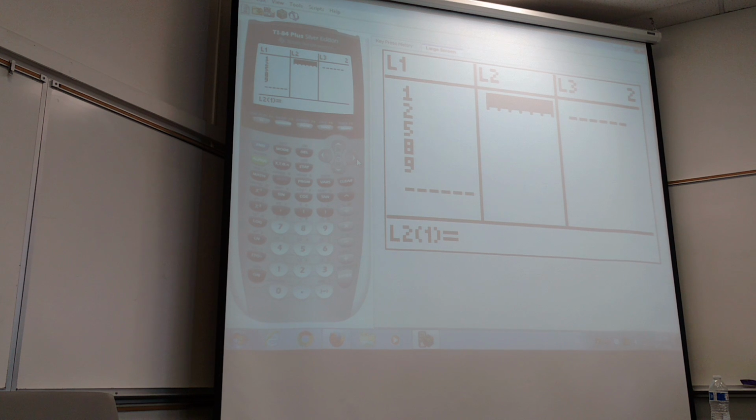So on the paper, if you look above list 1, see where it says list 1? What's it say right above it? Okay, good. So those are the x's. And then what's the next thing we do? X minus x bar. And what's the average of 1, 2, 5, 8, 9? Well, you just take the average, and you get 5.